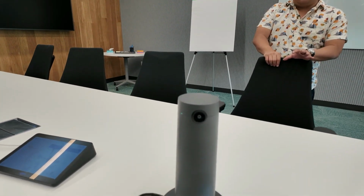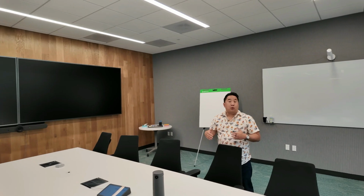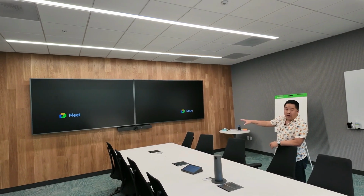This is our center of the table AI intelligent camera, picking up different camera perspectives that we were not able to do before. In the past, what people were doing is a lot of multi-camera. We're trying to simplify this by using two systems: Sight as a companion to a Rally Bar.